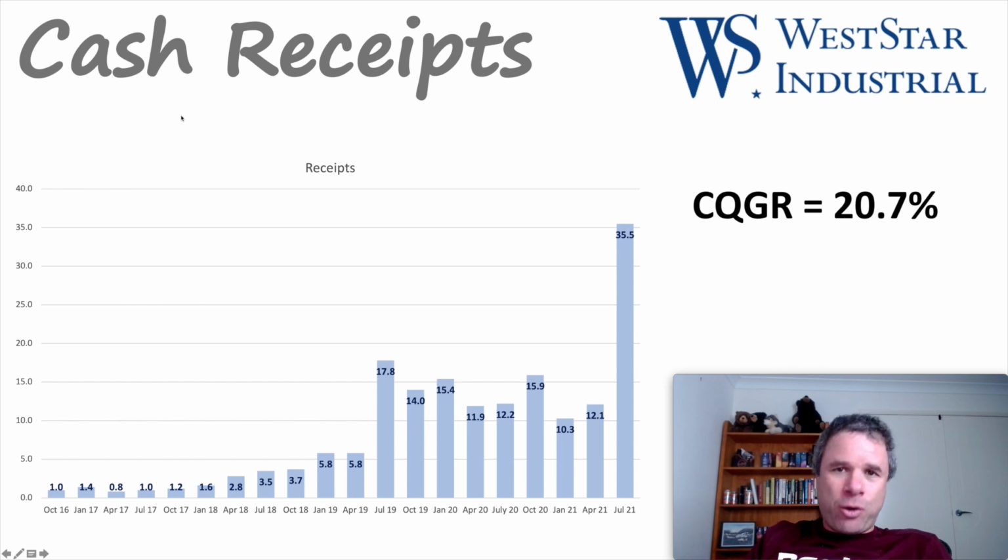So there are some questions whether this sort of increase in receipts can be sustainable. I suspect the next few quarters we will see the receipts come down a fair bit. But if you do calculate the growth rate in receipts from the September quarter 2016, you did get a compound quarterly growth rate of 20.7. You do have to view that with a grain of salt just because of what's happened in the previous quarter and that increase.